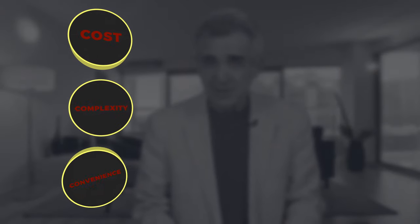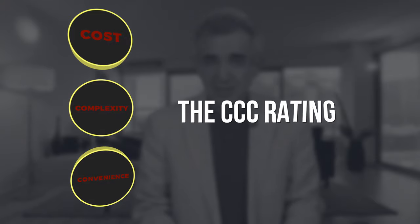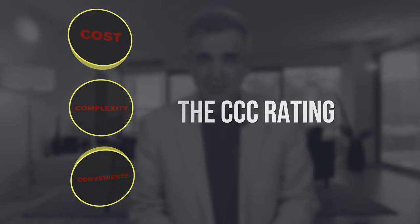And just like the three kinds of people using them, the three cameras we're going to look at couldn't be more different from each other. And I'm not talking about picture quality, which is more subjective, but more along the lines of cost, complexity, and convenience, the three C's. Each of them will get a score on this.